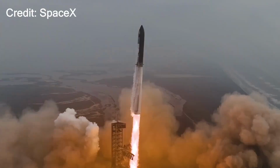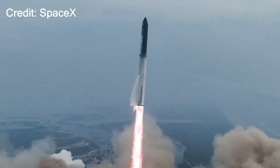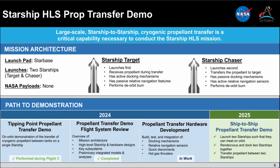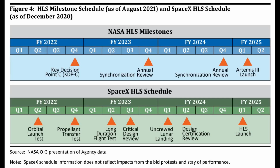SpaceX is now reworking the heat shield for the next prototype before the next flight test, and a schedule for that isn't clear. It also remains unclear when Starship will return to orbital test objectives needed for the Artemis III crewed lunar landing demonstration. The forward schedule for those demonstrations is unknown, from the ship-to-ship propellant transfer demonstration flights to the subsequent critical design review for the Starship HLS variant, to the tanker flights and uncrewed lunar landing demonstration.